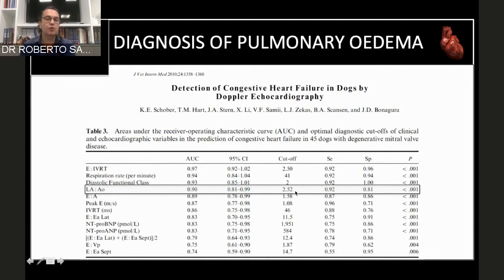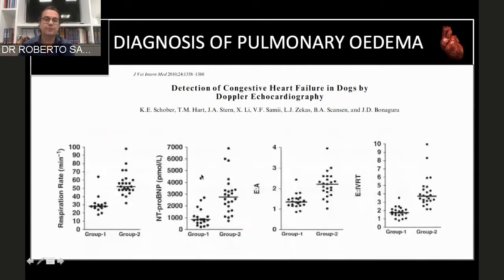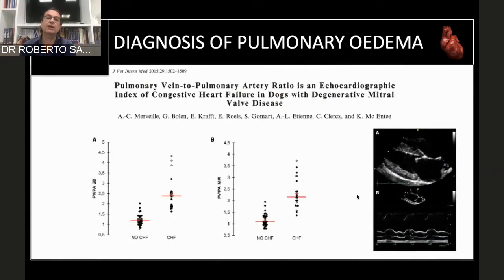This has been shown by this paper of Schober, and then there are others that use more cardiology-based ratios, such as the transmitral flow velocity and the isovolumetric relaxation time, as you can see up here. Then there is also some other data that you can use. Again, the respiratory rate. The NT-proBNP can also be used. You see the difference between the groups with and without congestion. We use the E to A ratio. This is the mitral inflow velocity, and it can help you understand if there is an increased left atrial pressure. And again, this ratio between the E of the transmitral flow velocity and the isovolumetric relaxation time. Then there are some new echocardiographic measurements that have been published recently.